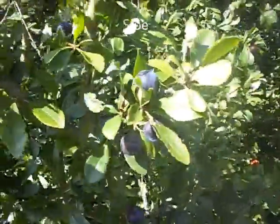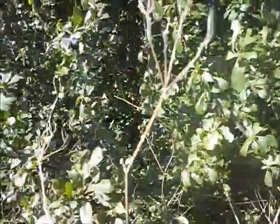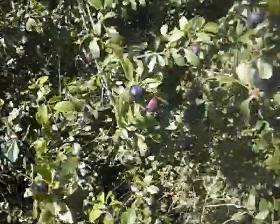This is the sloe, if you want to make some gin. 12 to 20 foot tall. Common in most hedgerows.